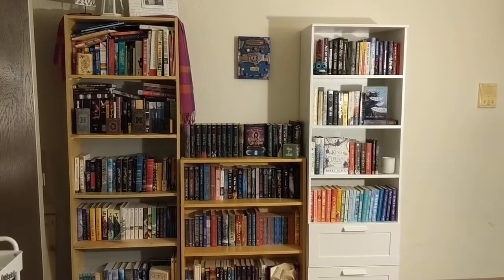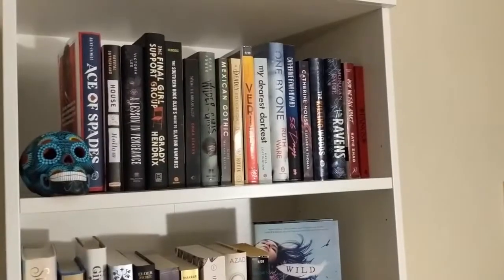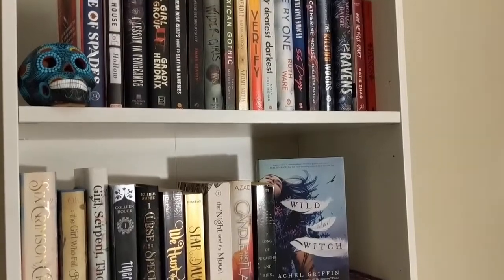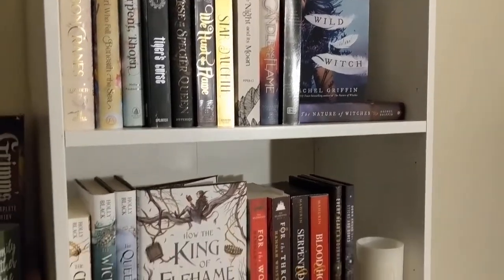This is the overall view of the new shelves. I still think there are some places that I'm going to make some changes, but for the most part, up top here are kind of all my horror thriller. That's definitely going to be rearranged. These are all of my mythology base. I'll rearrange those, but I won't be adding or subtracting any books from them.